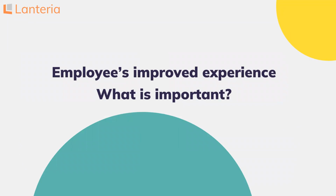Okay, so employees' improved experience. What is important? By the way, I would like to say that when I started my first sales position in another company many years ago, I had some pain points, and what I would like to stress right now is that the usage of the self-service by the employee, by myself, should not be painful. So I know that probably the HR person, or maybe the IT person who is very skilled with large databases and so on, may need thousands of buttons in the interface, but employees normally don't.